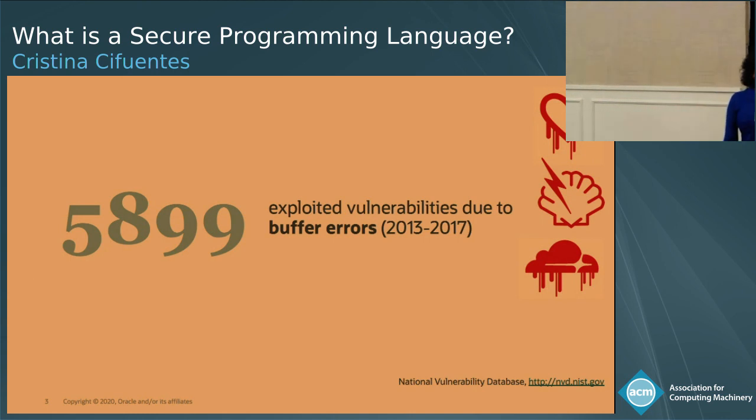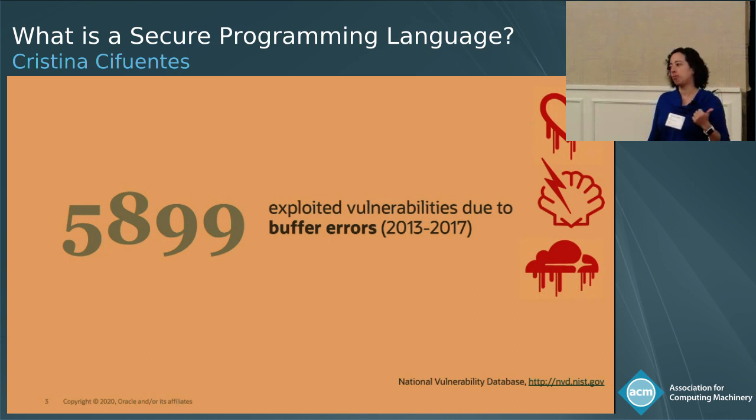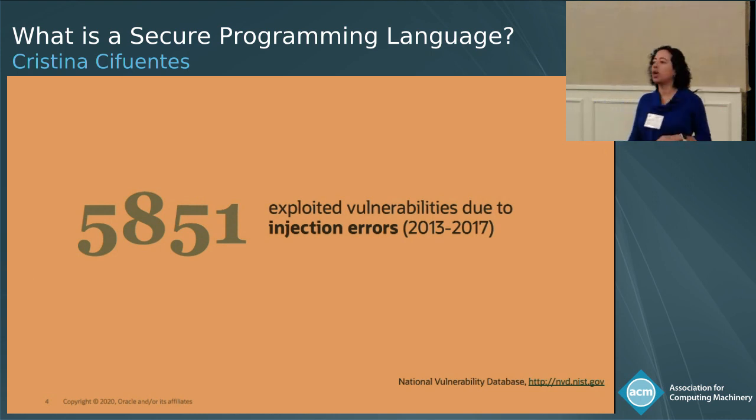That equates in the order of 3.2 new buffer errors being exploited on a day-to-day basis for each of the days in the last 5 years. This is significant, a large number of issues. And this is the number 1 type of issue over those 5 years. We then looked at number 2, injection type of errors. And with injection type of errors, 5,851 exploited vulnerabilities, very close to buffer errors.